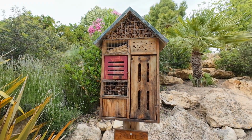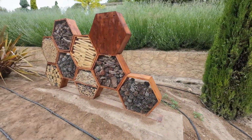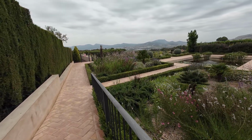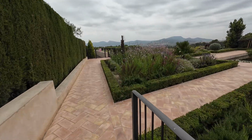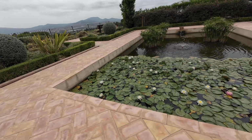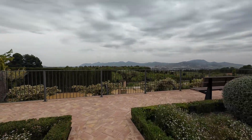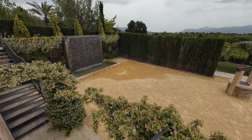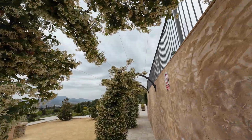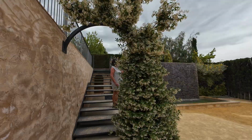Hotel Insectos. Filled with things for bugs to live in. It's a much bigger bug hotel there. Mediterranean garden. Finding more and more bits. There's quite a lot to see here. It's a lovely lily pond. This is what you're smelling, I think. Oh, jasmine, I think. But you need to get close to it to smell it.